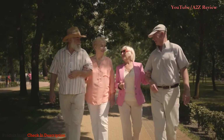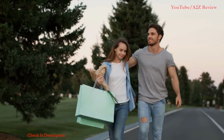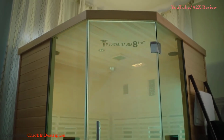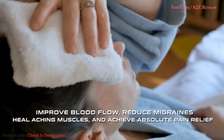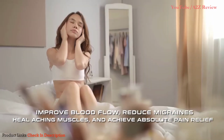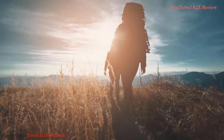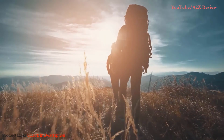If you would like to experience the life-enhancing benefits of regular sauna use, consider purchasing our all-new A+ Full Spectrum Sauna today. It will improve blood flow, reduce migraines, heal aching muscles, and achieve absolute pain relief for a better night's sleep. After just a few minutes, your body will be happier, healthier, and feeling better.